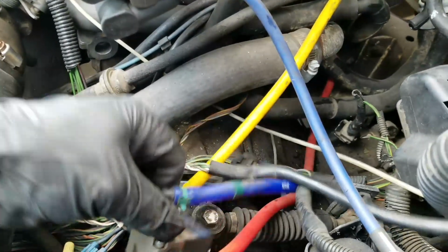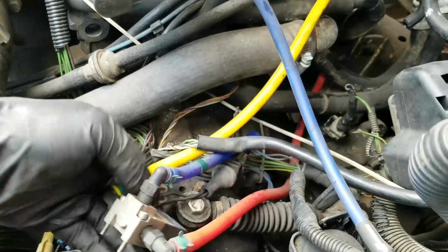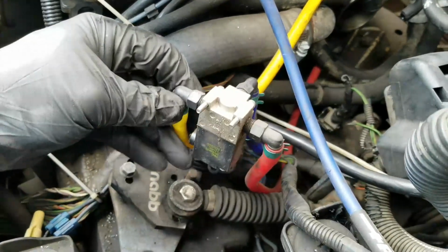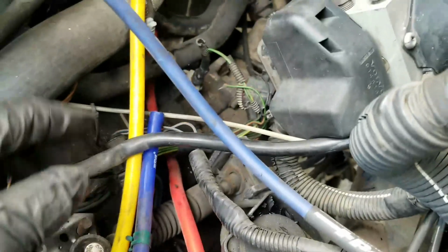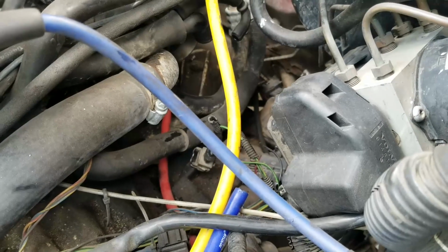It's got the snap short shifter set and the IPD turbo control valve. That's got a loose connection. I wonder if that's leaking. See that connection loose there? So we'll tighten all that stuff up when we go back in. Alright, let's keep plugging away.